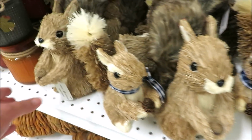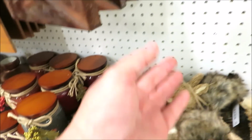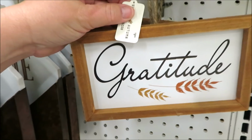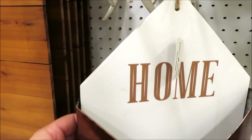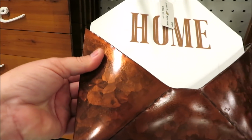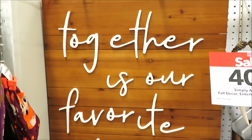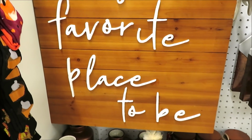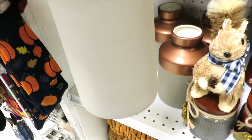The little animal friends, they've got the buffalo check scarves on a few of them. Some smaller pieces, gratitude. These are $9.99. Here's one of the mail envelopes that you can use to put things in, and it's $24.99. This is one of the biggest things they have. It's a very large wood piece.